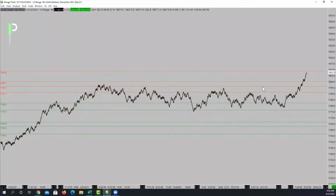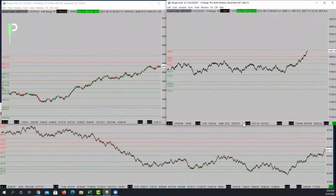That's where you probably will find a lot of resistance. So that could be the area we look out for a nice short opportunity. We'll see what happens there as we open up. As it comes back down, though, if it does from 1808, look out for 1800 and then 1796.1 as the areas to the downside for maybe some potential support.